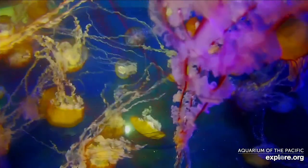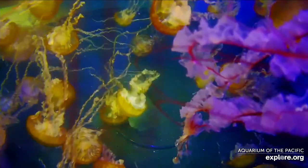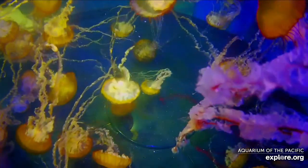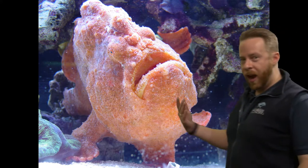All right, now I'm going to let Allie pick the next thing to look at, and let's see if we can together figure out some adaptations. Now, Allie hasn't told me what she's going to pick. So we're going to, oh my goodness. One of the frowniest of the frowny footballs in the ocean. This is a frogfish.